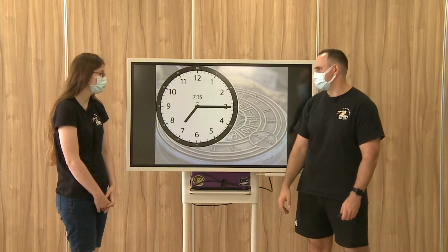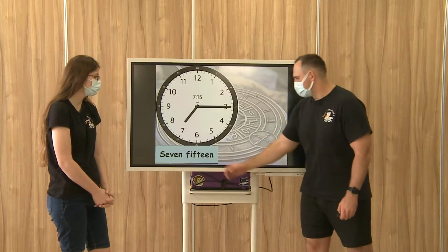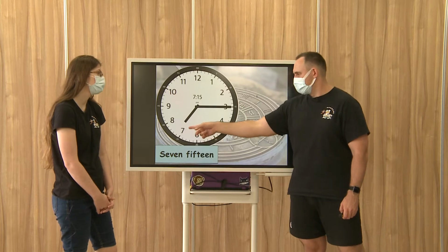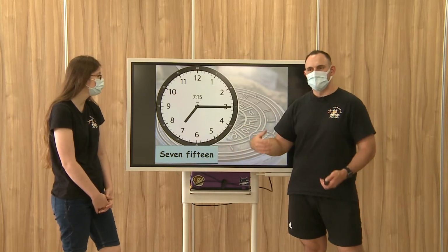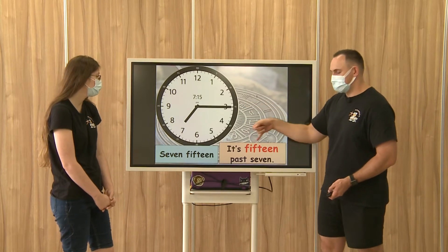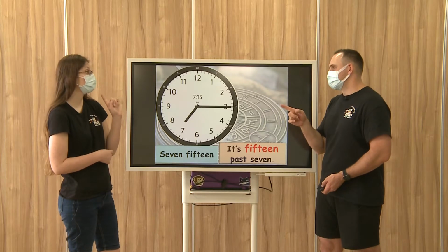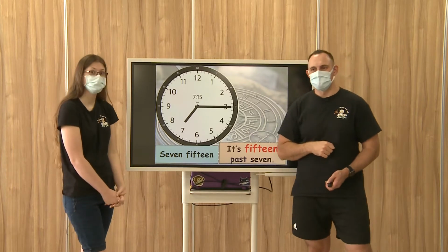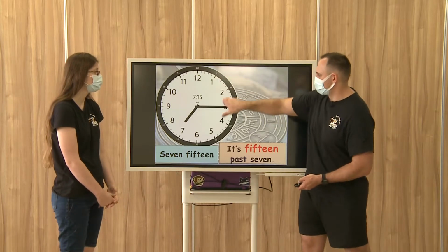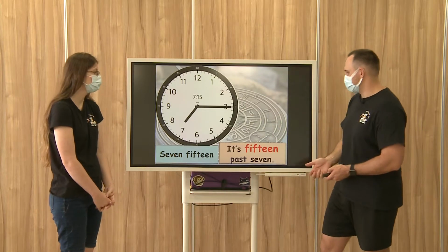How about this one? It's 7:15. Because the long hand is on 15 and the short hand is on 7. Or you can say it's 15 past 7, because it's 15 minutes past 7. Or you could say it's a quarter past 7, because there are 4 quarters in an hour. You can say that as well.